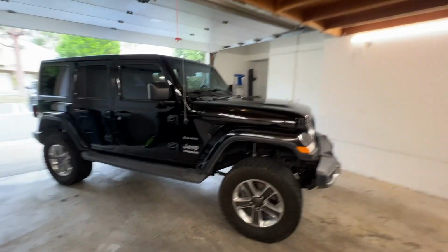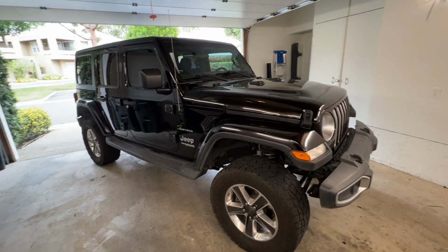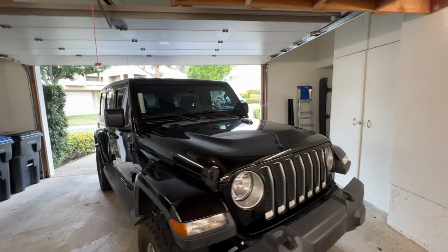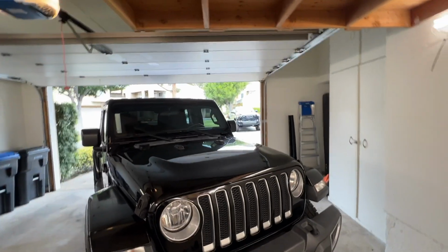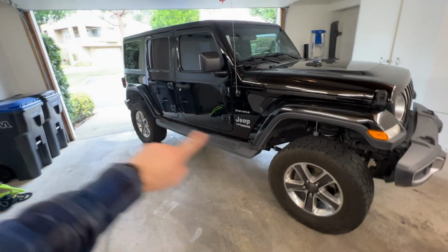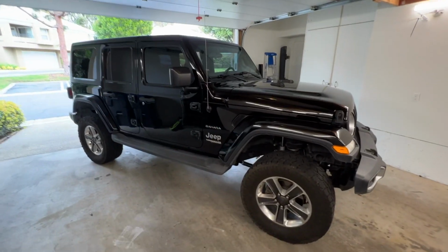Should be interesting. Also, I know I mentioned in the last video that we would be starting the next major mod on the Tundra today, but unfortunately that's not working out. So we'll get that started this upcoming week. So stay posted on that. And also too, the rock sliders are not the next major mod for the Wrangler. That's still to come as well.